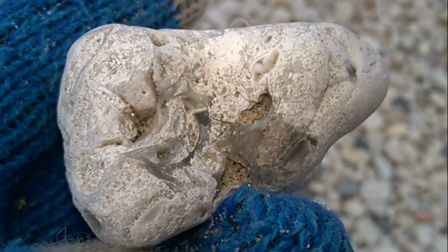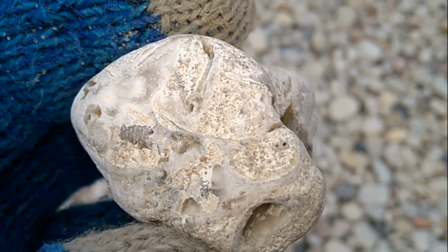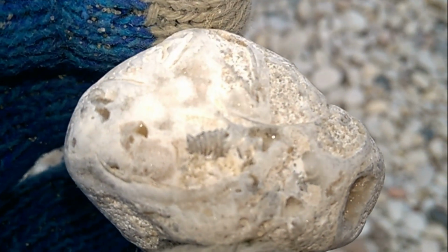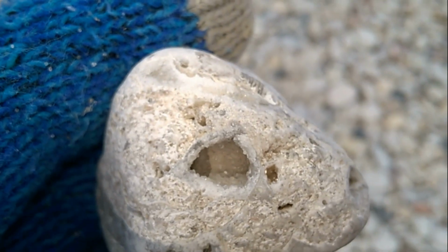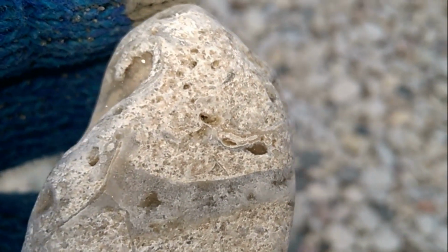Okay. This one's going to be cool when I get it wet. There's going to be a lot of different fossils inside there. Oh, I think I see a crinoid right dead in the center. Oh yeah, there's just going to be a druzy pocket. There could even be cold water agate in this one.